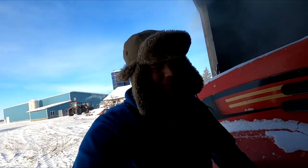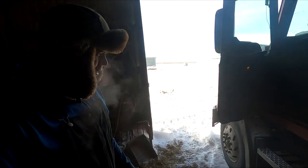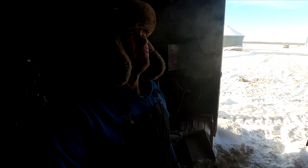Well, we got her started now, but she wasn't happy at all. Definitely took a little bit, but at least it's going now. This thing should really get into a heated shop. It shouldn't be sitting outside like this at minus 40.